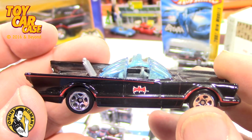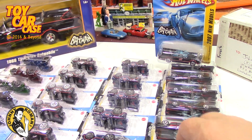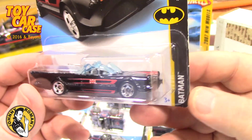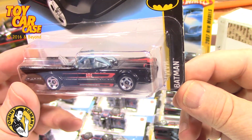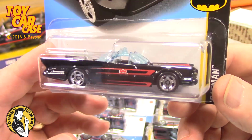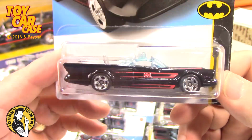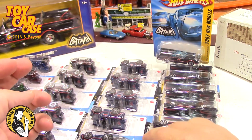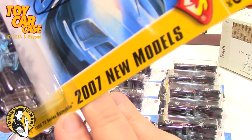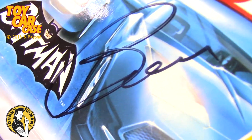But this is the Hot Wheels version. So, are you ready to take a look? Now, for me, this was finally released in 2007 with George Barris working out a deal with Hot Wheels for the licensing of this car. The crazy thing was, I got to hang out with George Barris in 2006, I think it was. And here is the 2007 new models Batman signed by George Barris himself.